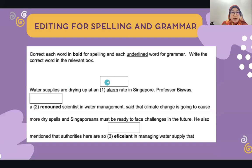So when you see underline, it means they have to correct it. They have to correct the word for grammar. And then for bold, it is the spelling. Okay, so "water supplies are drying up in an alarm rate in Singapore", which we know the answer is "alarming". So you have to ask your child to write "alarming" here.